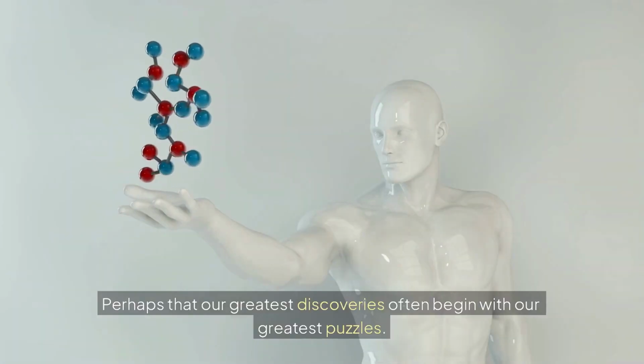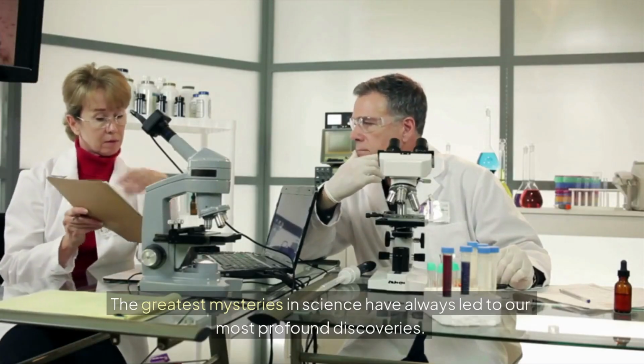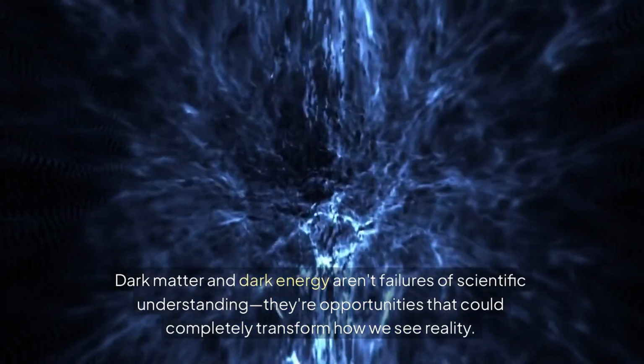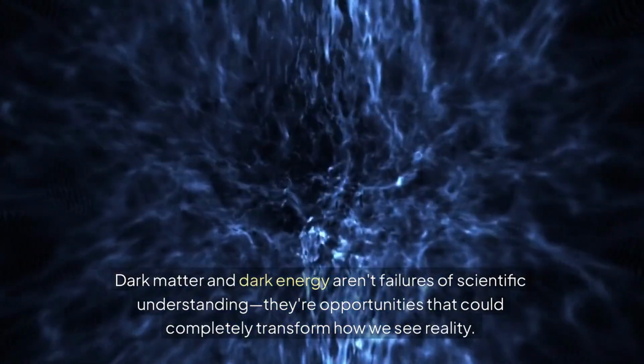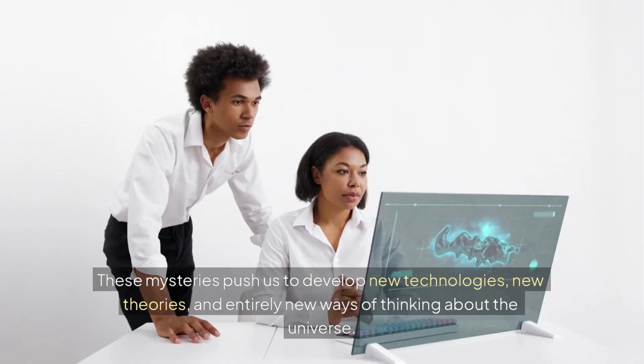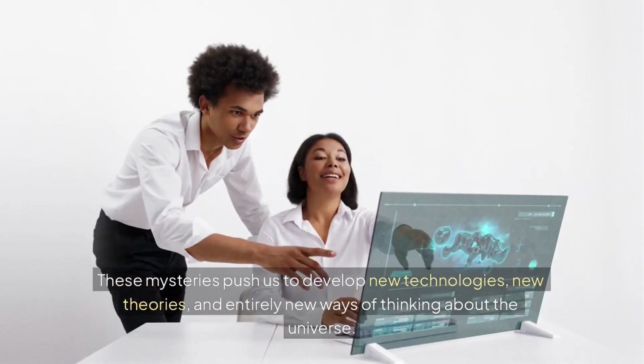The greatest mysteries in science have always led to our most profound discoveries. Dark matter and dark energy aren't failures of scientific understanding. They're opportunities that could completely transform how we see reality. These mysteries push us to develop new technologies, new theories, and entirely new ways of thinking about the universe.